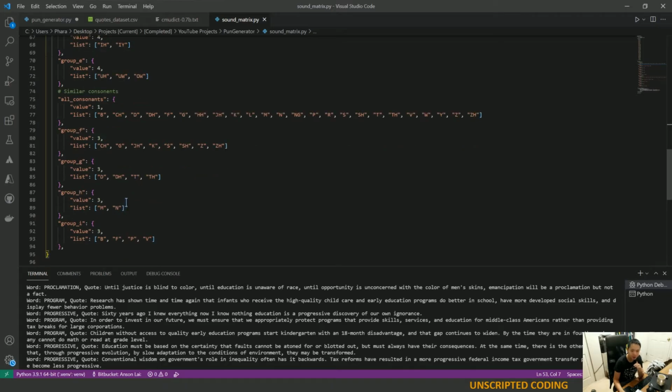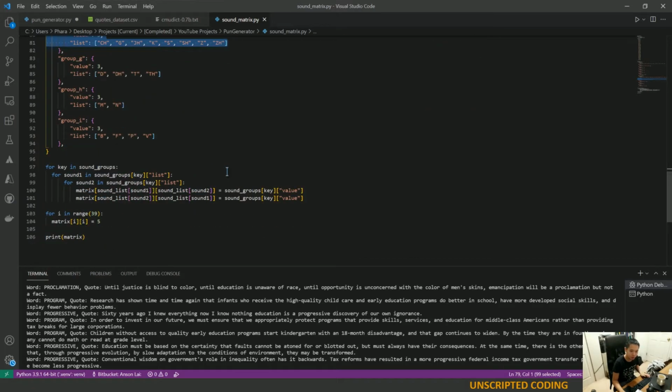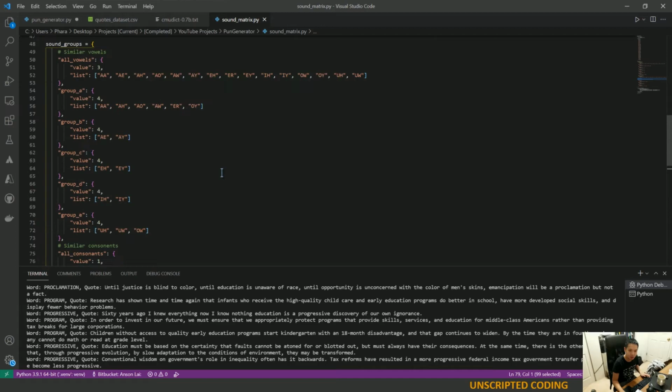There are definitely groups that I haven't thought of, like N and NG, very similar. I might give high scores for S and SH to say these are almost identical, same with Z and ZH, rather than grouping them together. So there are many more groups that you can make to really fine tune this. But I wanted a proof of concept first.